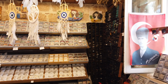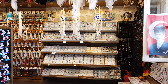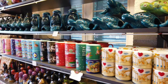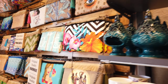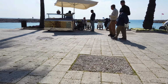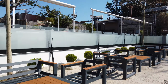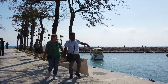In hot weather, you can take shelter in the shade of trees or go to one of the many cafes and try the famous local pomegranate juice. According to reviews, the Side embankment is the heart of the city, where the resort life is concentrated. The length of the Side promenade in Turkey is about 3.5 kilometers.